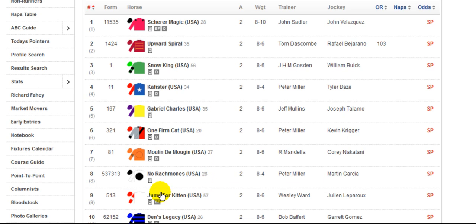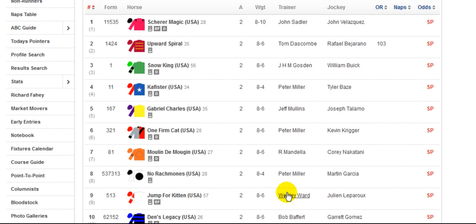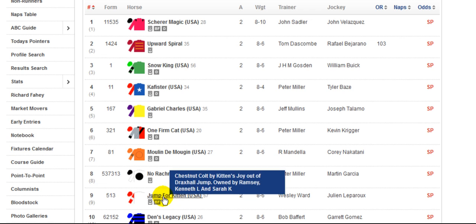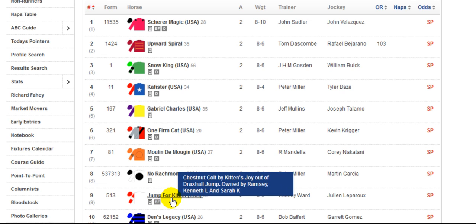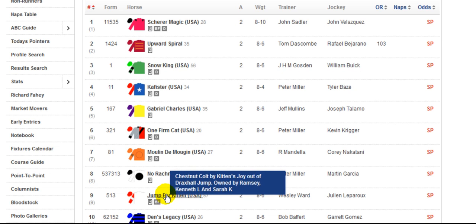Now, Jump for Kitten, trained by Wesley Ward. If you're a UK race fan, then you'll know Wesley Ward very well. He always tries to come over to Ascot every June at the Royal Meeting, and has had some really good success there. Now, Jump for Kitten was a bit disappointing last time, finished third, beaten 7 lengths in a stakes race, and looking at that, probably doesn't look good enough to win this race today.